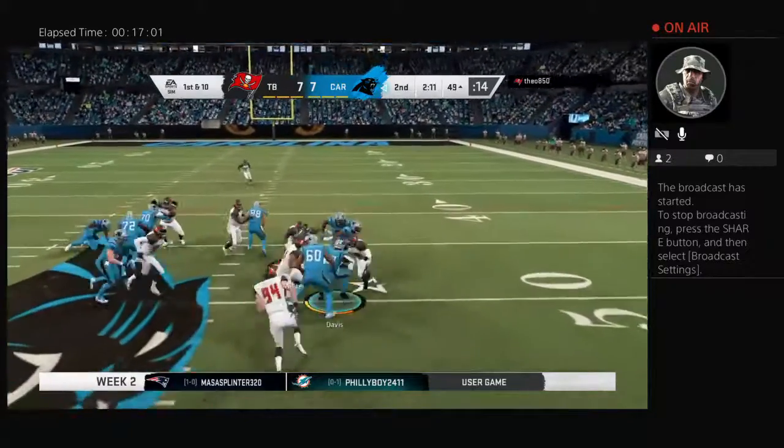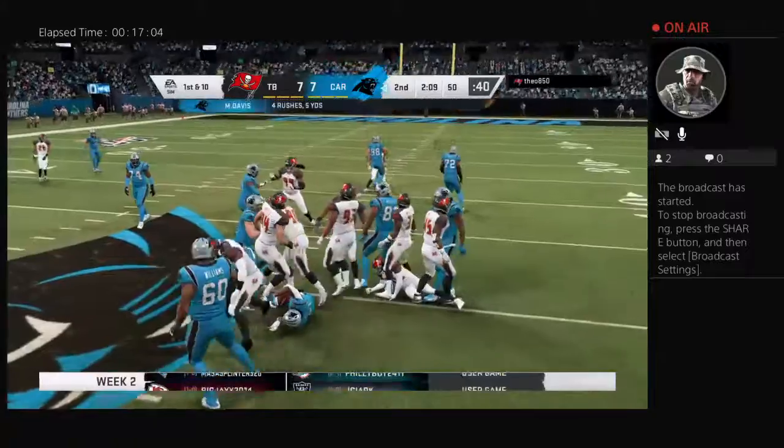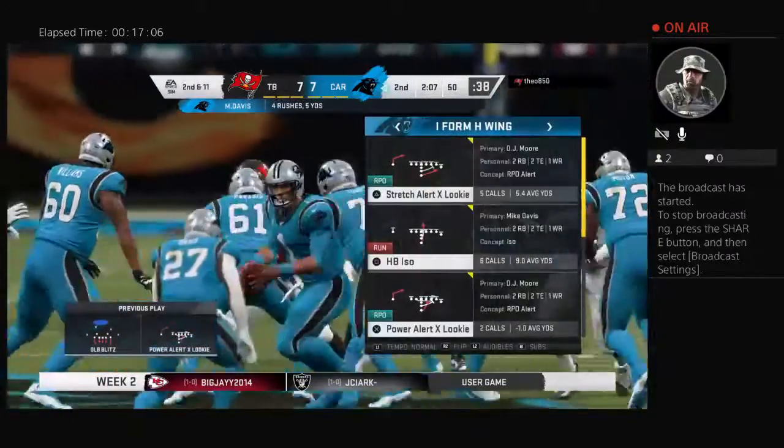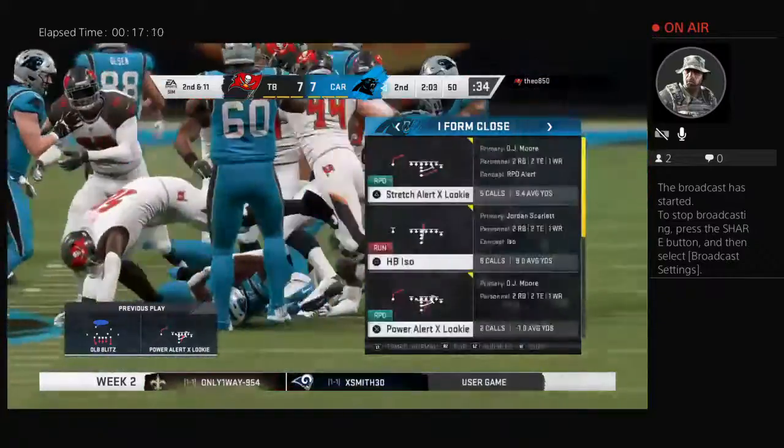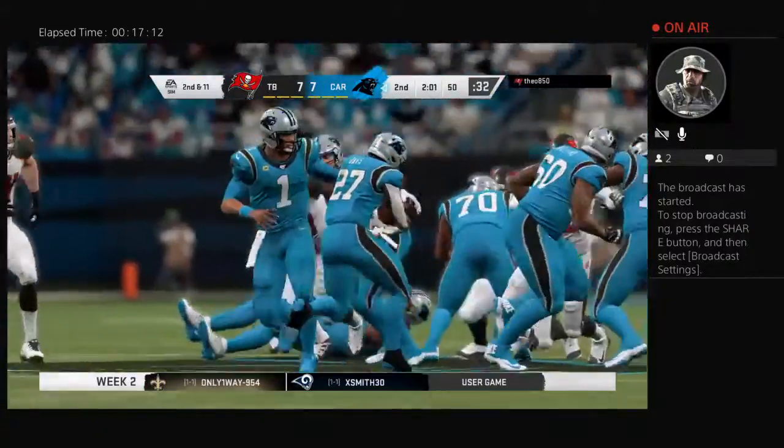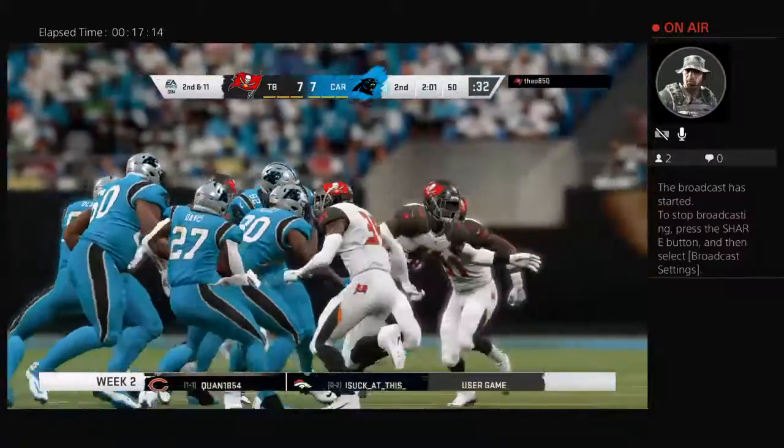A 1st down carry for Davis. And that play goes nowhere. Taken down, losing yardage at the 50, right at midfield. It's a loss of a yard there, and now 2nd down. 2nd and 11 at the 50-yard line.